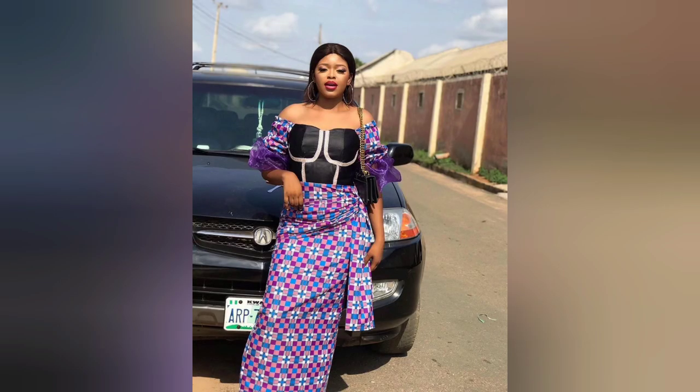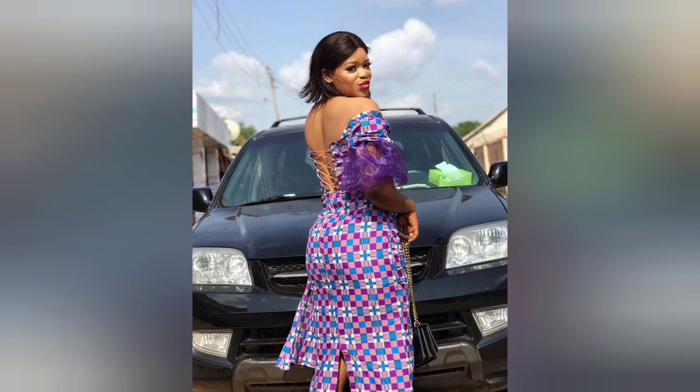So any of the styles you like, you can screenshot and send to your favorite fashion designers. And note that I am not the fashion designer of these clothes, you understand. I give credit to all the creative fashion designers that create the beautiful styles you guys are about to see.